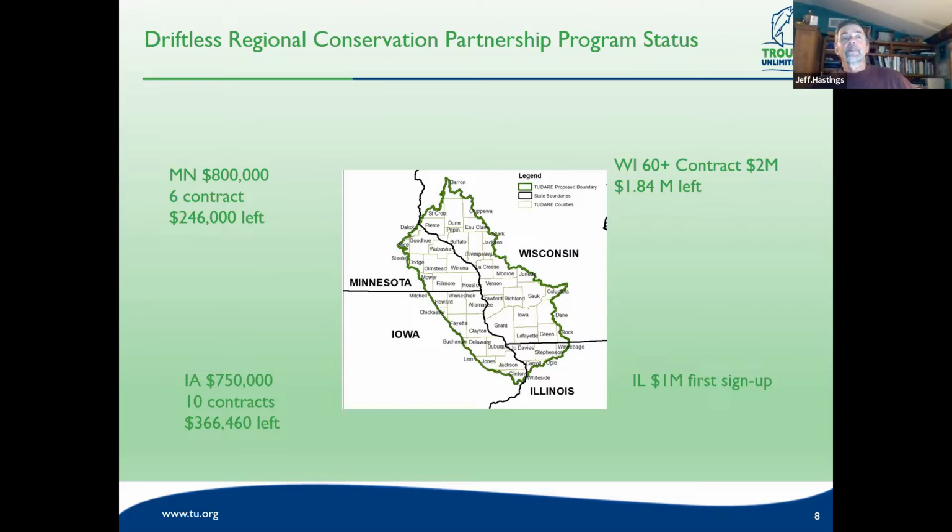So we do have $1 million for bank stabilization, and they must include some habitat. I've been working with Illinois on what that habitat would be. I said, at the minimum, we should be putting some root wads in, some vortex weirs, to create deep pools, boulder clusters, some basic habitat, in those streams. So we'll see how Illinois does with their first round of sign up after this fall.